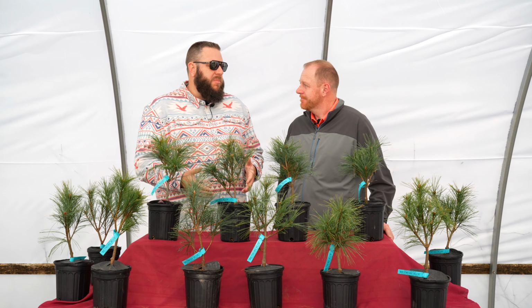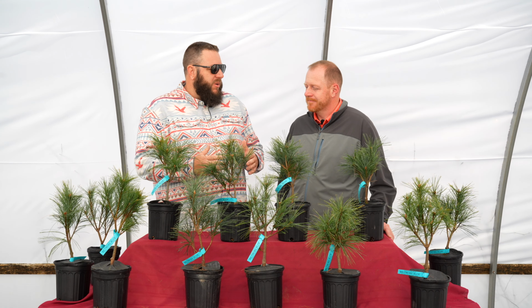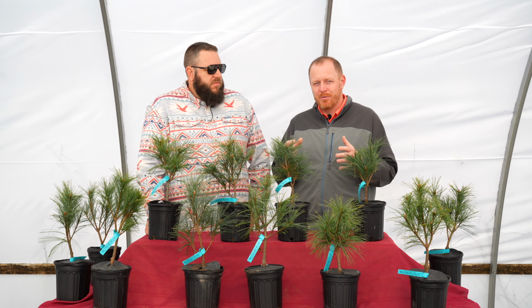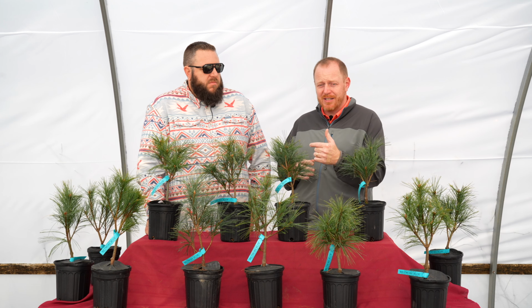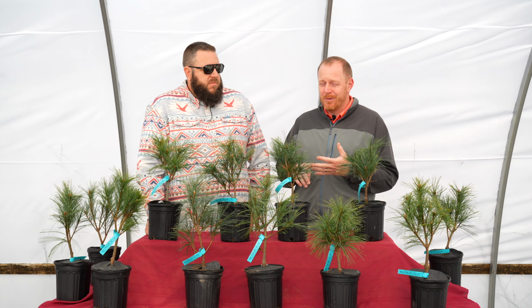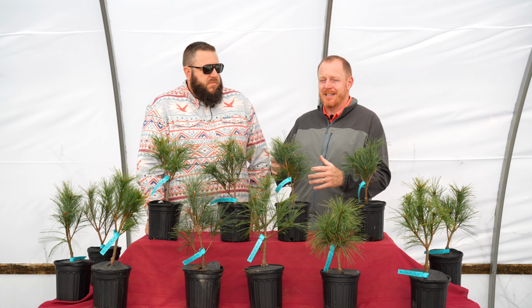Biltmore Blue has become a staple here at Mr. Maple. It's one of those conifers that we love, so we try to offer it as frequently as possible. I mean, if we're from the Asheville area and we don't offer Biltmore Blue, we gotta. And that's the reason we try to work so hard to make this tree constantly available. Y'all, it is an amazing little tree. It's easy, durable, and it's a dwarf white pine, which means it's going to be part of your low maintenance landscape.